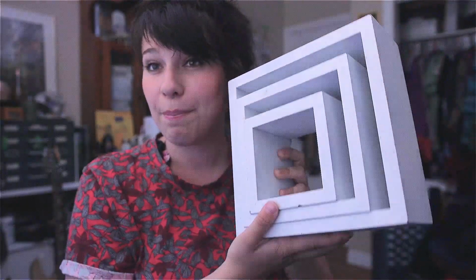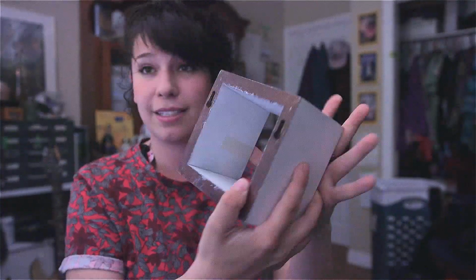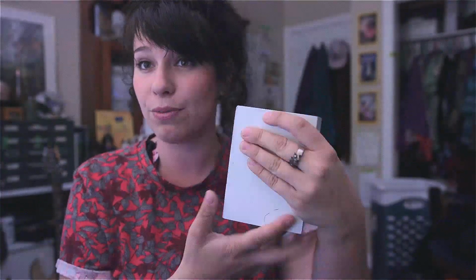I'm probably going to gold leaf or copper leaf them to refinish them, but for now I thought it would be cool to use the tiniest one as a shadow box, because it already has stuff on the back to hang, so it's ready to go and doesn't even need anything. I can add a background to it. I haven't decided whether or not I'm going to add a background.